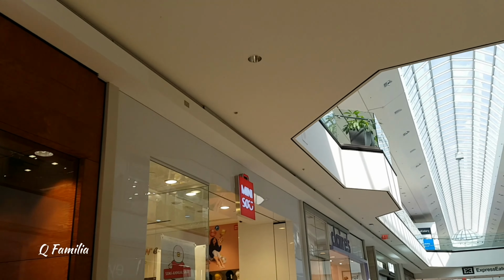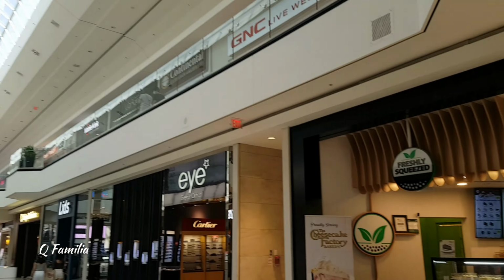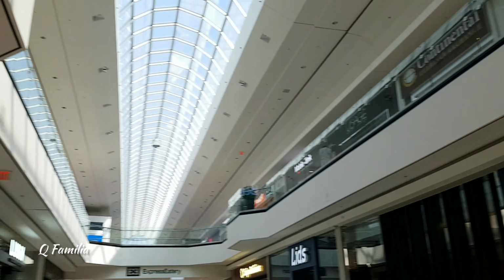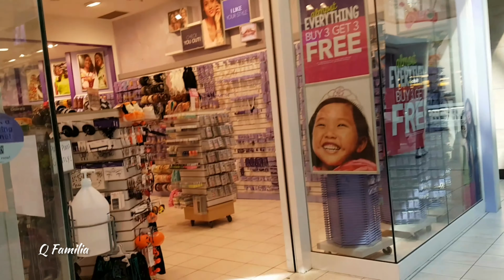The mall is a very popular place for all age groups. I commute every day from my home to college and back, and every time I'm coming back home, I always see children, teenagers, elders, seniors going to the mall.